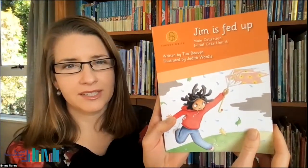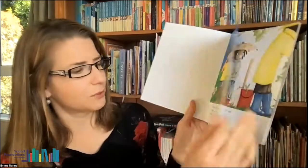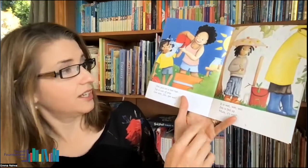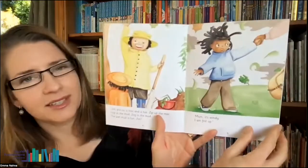So the final, these are both set 1. The final unit in this series is unit 6. So you get a book like this. Jim is fed up and he gets really annoyed with the weather. So first he's too hot in the sun. Just want to show you the amount of text per page. Then it's too wet and he's fed up with that too. Then it gets too windy and foggy and muddy, and anyway, he and Mum have a nice time.